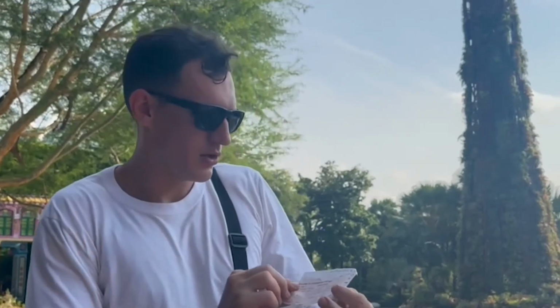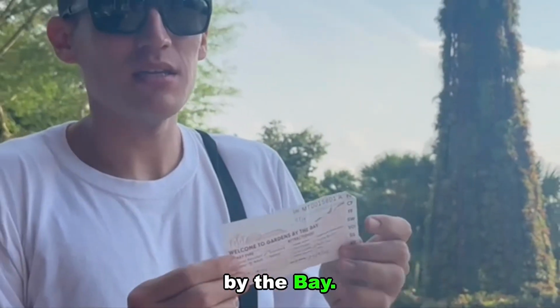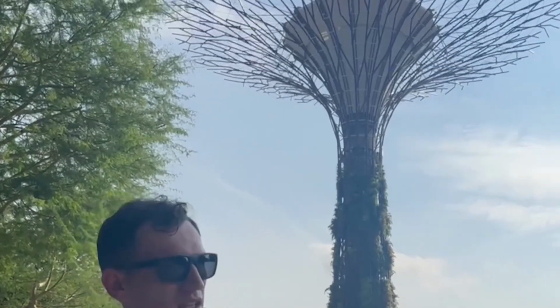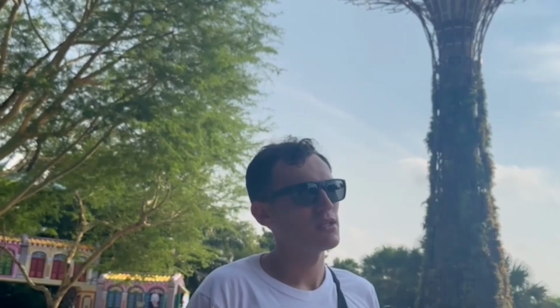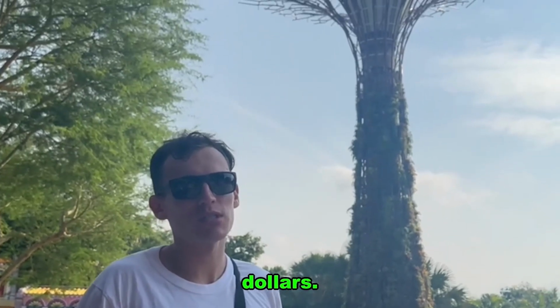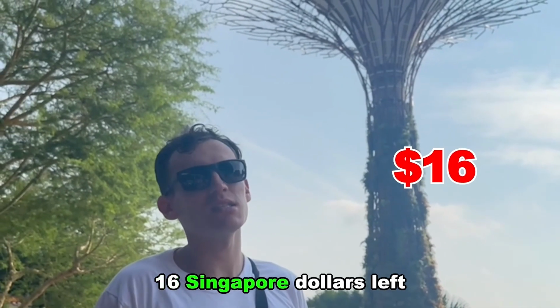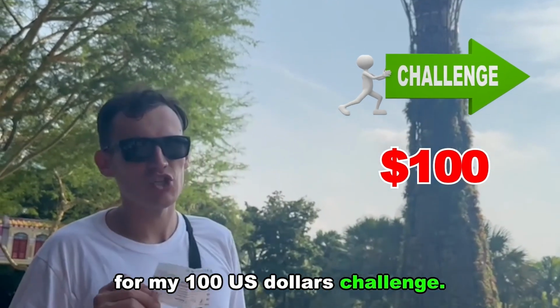Okay, welcome to the Gardens by the Bay. The Gardens by the Bay, you can see. One ticket, 10 Singapore dollars. So now my balance is 114 Singapore dollars. I have only 16 Singapore dollars left for my 100 US dollars challenge.